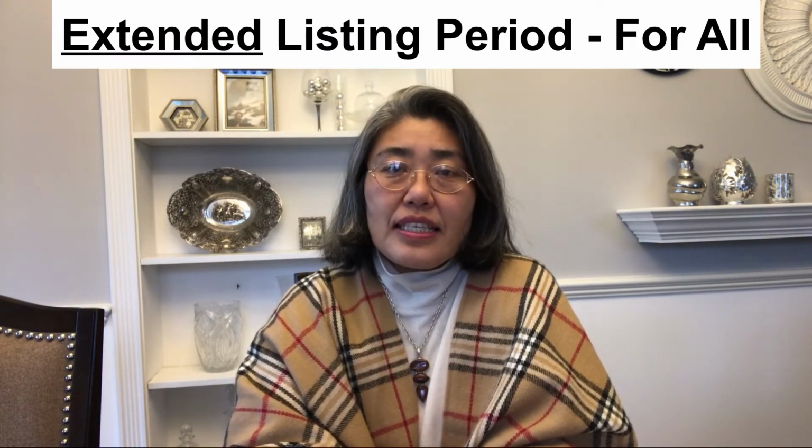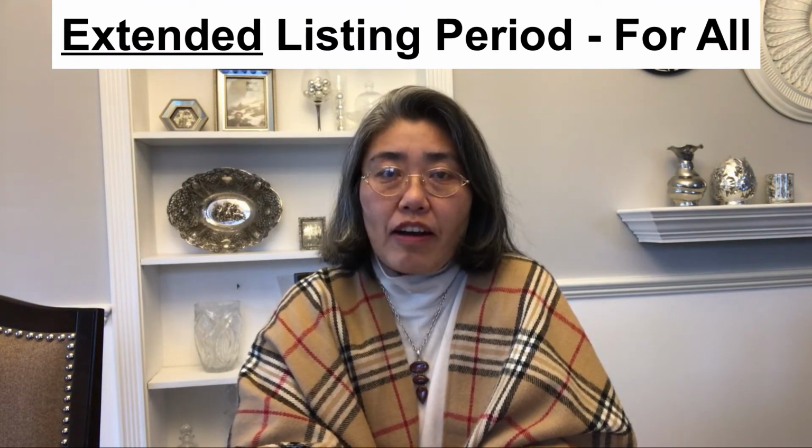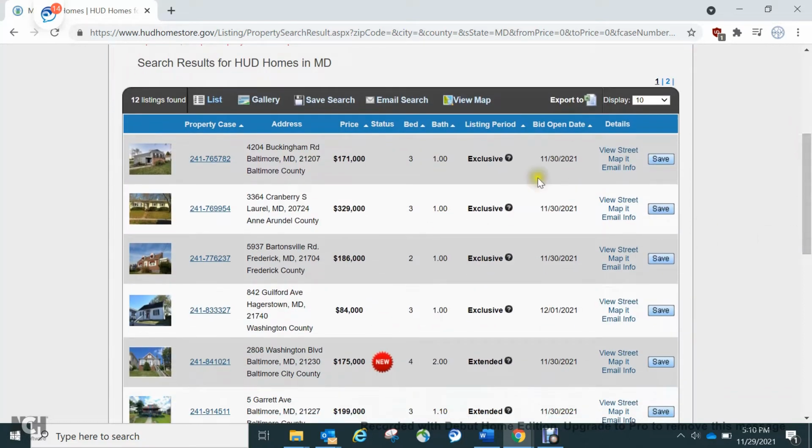Once the exclusive listing period ends, the property goes into the extended listing period, during which time anyone from the general public can bid on it. Let's go back to the HUD website and I'll show you where this is indicated. So you can see here under the listing period column which homes are in the exclusive listing period and which are in the extended listing period.